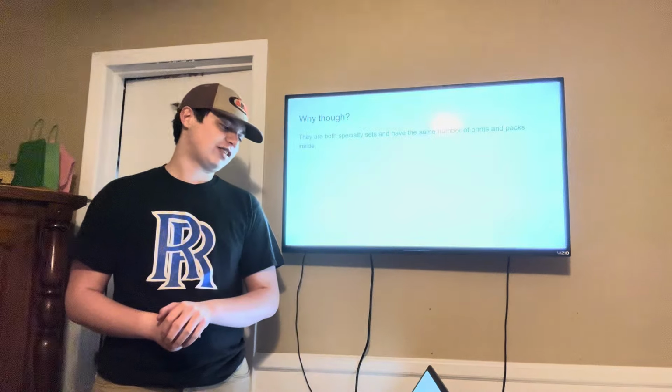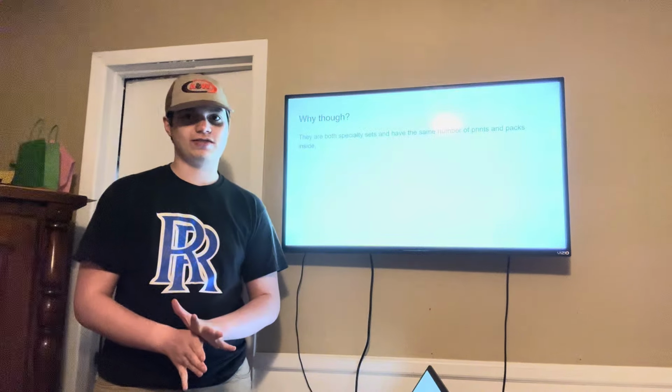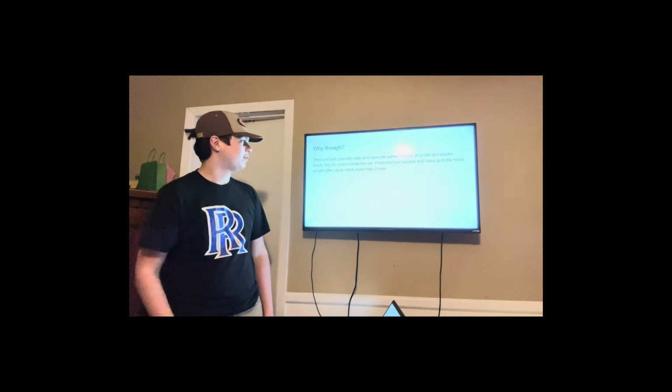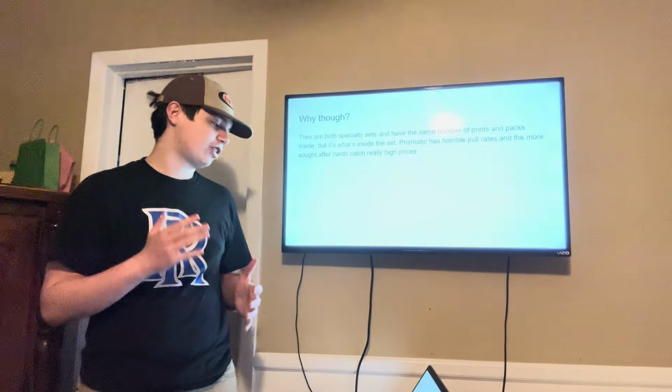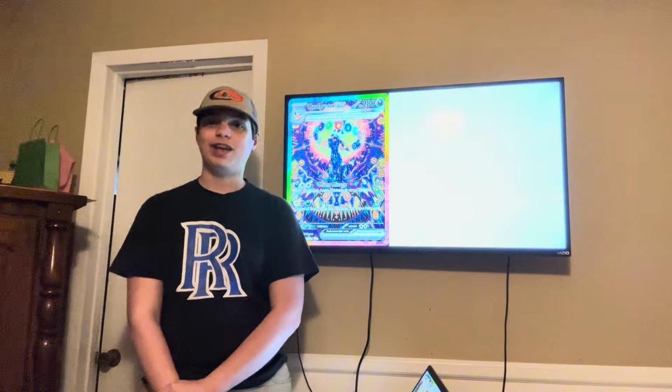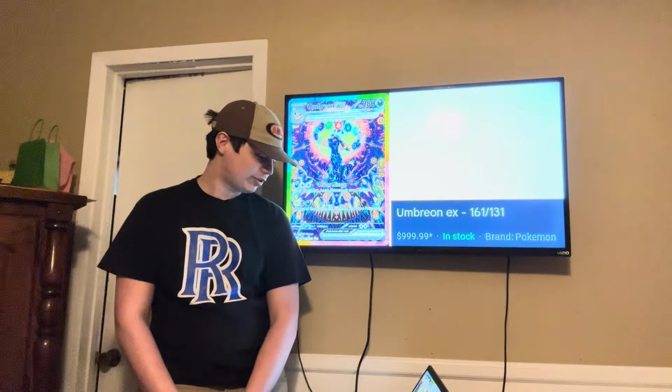They're both specialty sets and have the same number of prints and packs inside, but it's what's inside the set. That sounds like a motivational speech. What am I doing? Prismatic has horrible pull rates, and the more sought after cards catch really high prices. Like the Umbreon, for example. How about you guess the price on this one? Oh, well, you can't. It's $1,000.